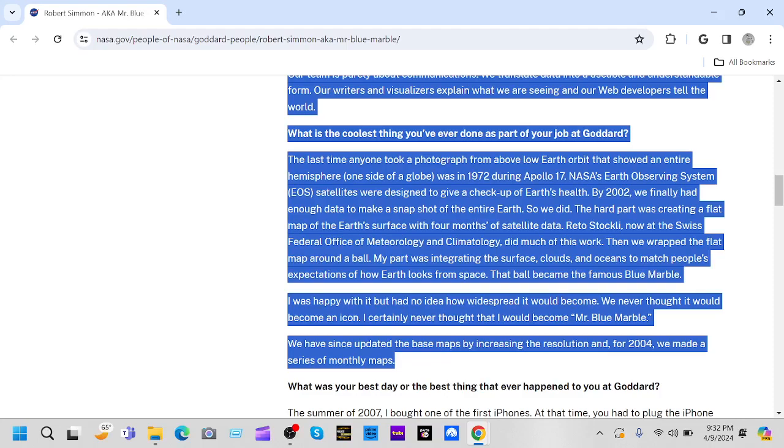My part was integrating the surface clouds and ocean to match people's expectations of how Earth looked from space. In other words, he had to make it look as close as possible to the garbage that they had already been spitting out to people since the 60s, when they so-called went to the moon, and then they said, oh, we live on a ball. We've got proof. We've seen it from space. So now they have to match that and make it look like what they've already been spitting out. That's what that means. My part was integrating the surface clouds and oceans to match people's expectations of how Earth looks from space. They only had expectations of something because you told them, NASA.